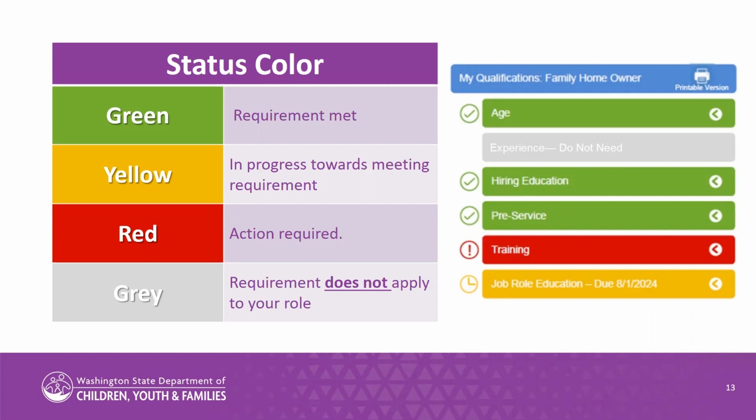Green with a check mark icon means you have met the requirement. Yellow with the clock icon means you're in progress towards meeting the requirement. Red with the exclamation mark alert icon means an action is required. And gray means that this requirement is not applicable to your role. In other words, it's not needed.